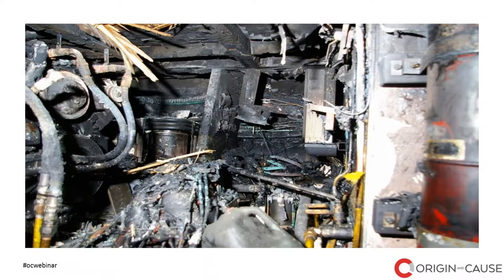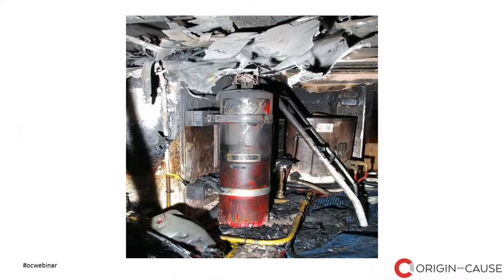Now this is the area that was identified as the suspected area of origin. This is where the greatest fire damage was located. In fact, this bulkhead has suffered extensive damage. Battery switches were located in this area. And so this is where we believe the fire to have started, near this area. Now, more important, note the red cylinder on the right-hand side. This was the fire suppression system. And you can see how close it is to the actual fire.